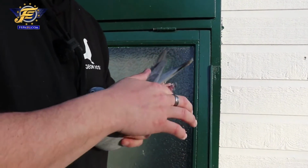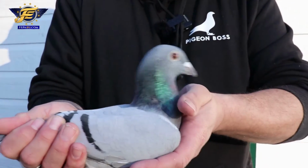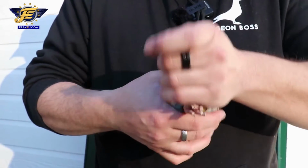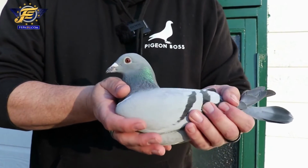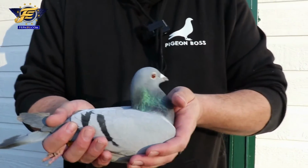Very quiet. Super. She was a smart one in the loft also. Very smart. Well, you can tell, look at her when I hold her. The best of the best. So this is Olympic Hennie. The first time you've won this award. And you've won some super awards as well. Some big races. What are some of the other races that you've won to brag about? Delhi.